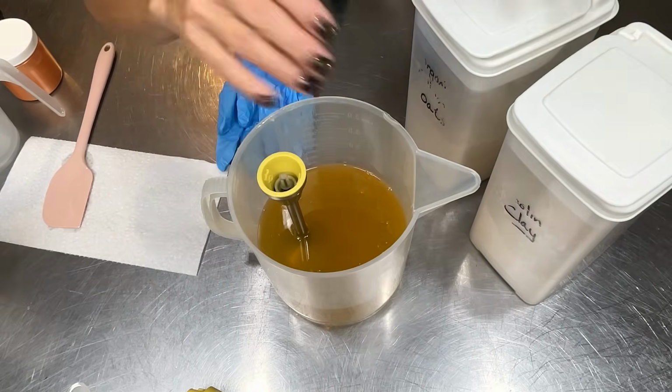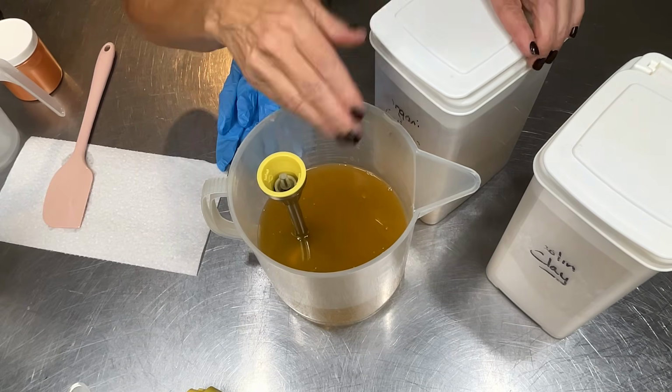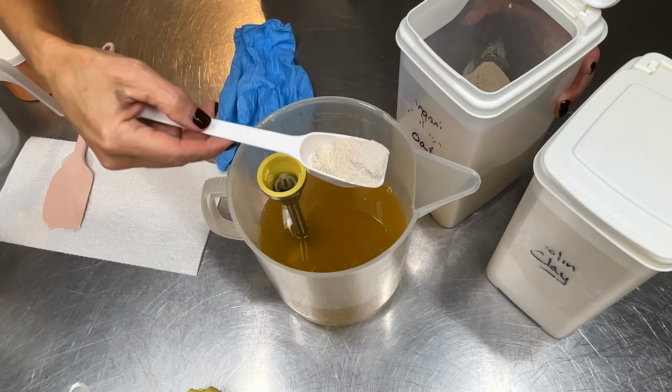and I'm very comfortable soaping with those temperatures. So soap additives, we're going to add some colloidal oats and some kaolin clay, just because I love it, and I think oats go with beer really well too. So I have a 2 tablespoon scoop here, and I'm doing it about half full, so that's about 1 tablespoon.